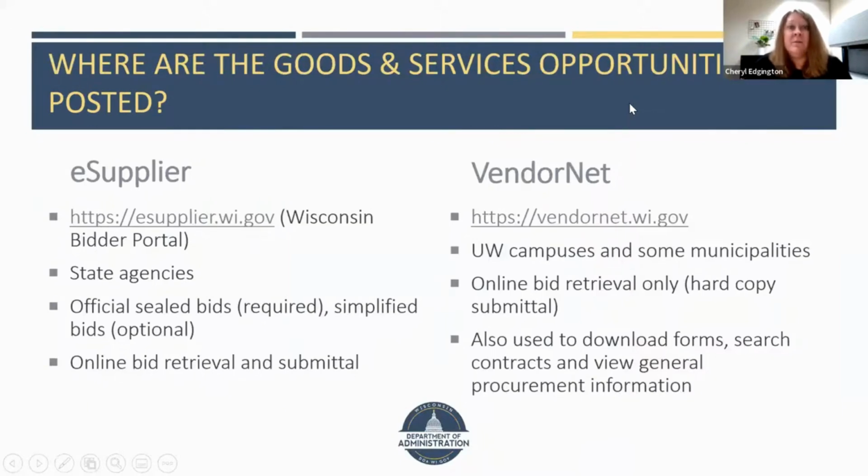So where are these opportunities posted? We're going to talk about the 2 main systems that the state has for posting these opportunities. We'll go out to each of them, but before we do, I just want to quickly differentiate between the 2. So eSupplier is the newer of our two systems.